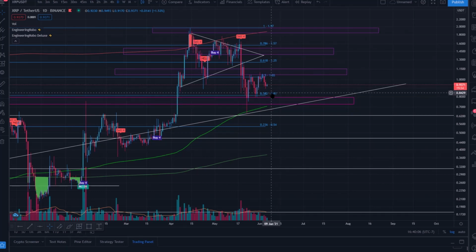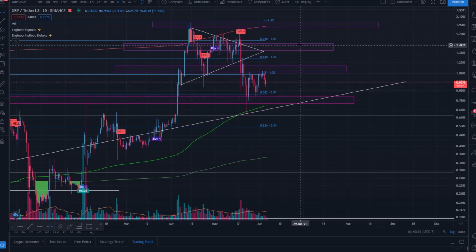That would be a more significant bounce target. That could suggest that we could interact with that 0.5 again, and we could have enough momentum to plow through it and bounce between $1.06, $1.15, and then perhaps some more significant resistance around that 0.618 line at $1.25. The 0.786 line is at $1.57.